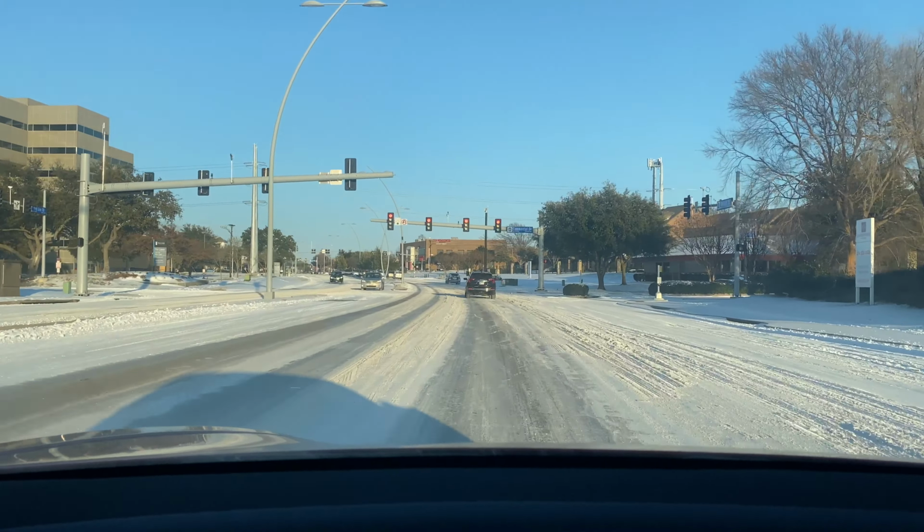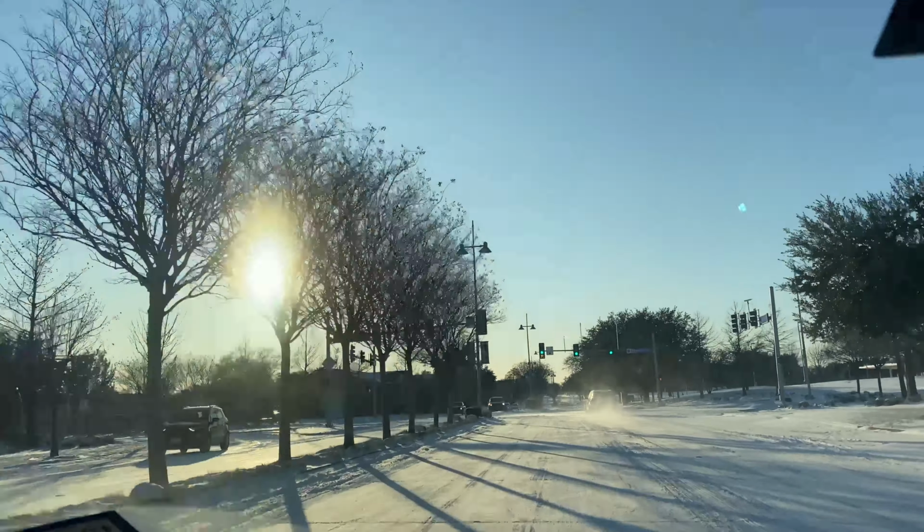So if you're wondering the same thing I'm wondering, is that minivan hauling ass? Yes, he is. There's always one or two idiots like that on the road. Be safe.